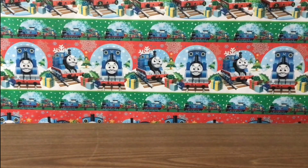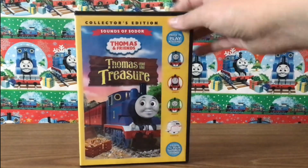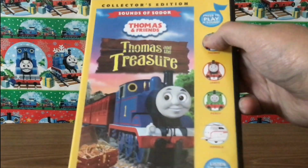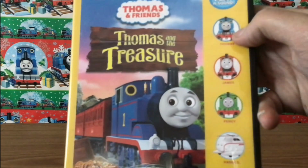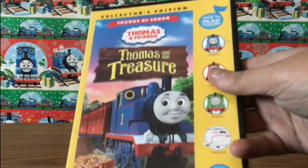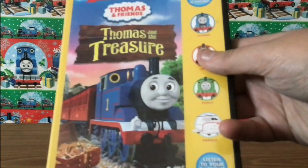Next, we have a DVD that I never thought I was going to find for a cheap price. I only paid 99 cents for this thing. It is the Sounds of Sodor, Thomas and the Treasure. Now, let's see if these buttons are a little screwy. Oh, you can definitely hear Thomas's whistle is very, very wonky, I will say.